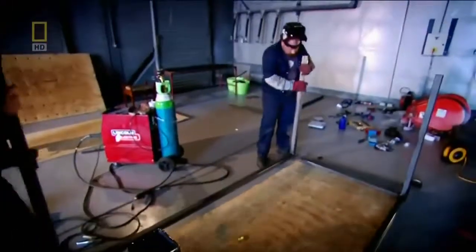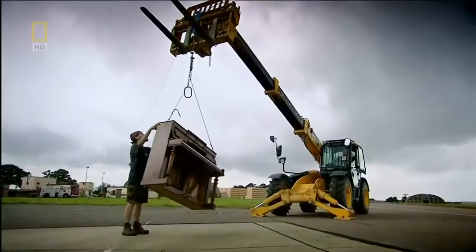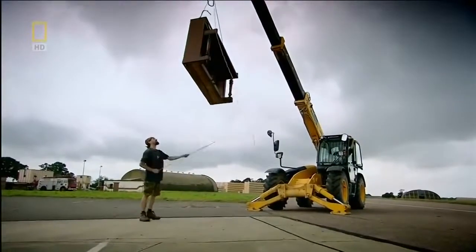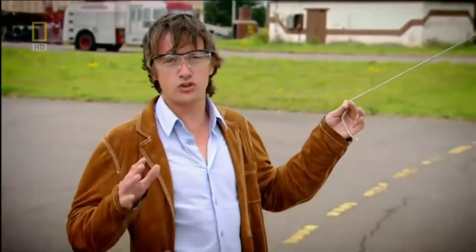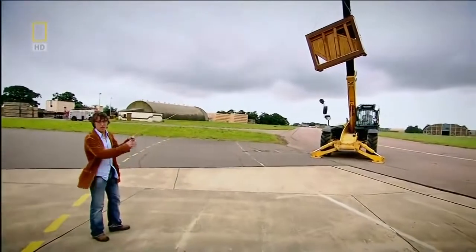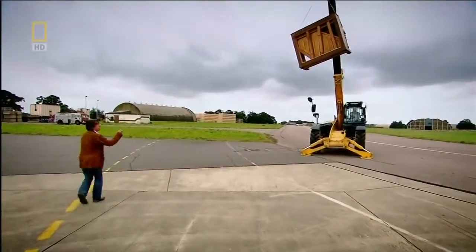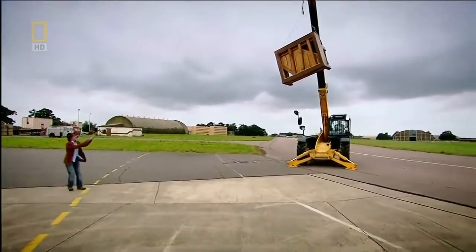Todd gets on with the basic framework, while I find out what we're up against. For any experiment to be scientifically rigorous, you've got to have a control. That piano is our control. It's just a piano with no landing gear, and I just thought it'd be good to see what happens when it lands. So here we go. Stand clear.